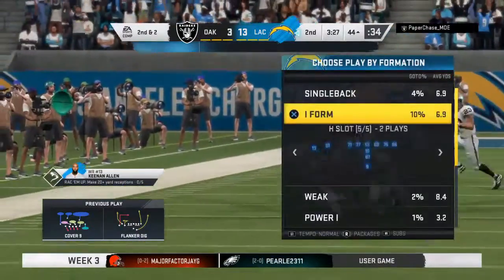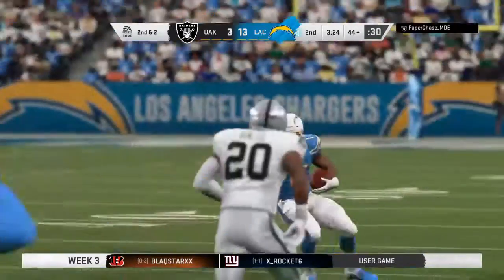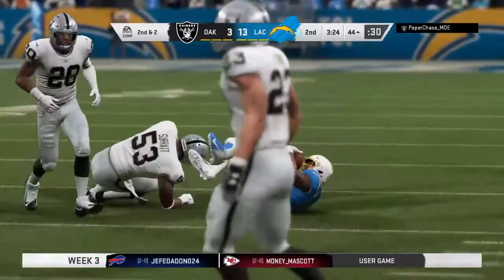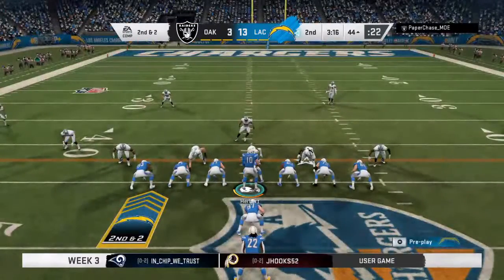I know many people like to throw to the tight end, maybe in a little flexed out position because he creates mismatches with his size. But slot receivers do the same thing with their quickness, their speed, and their route running savvy. Facing a 2nd and 2 after that last catch, good for 8 yards.